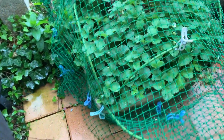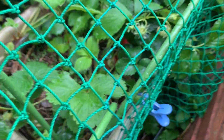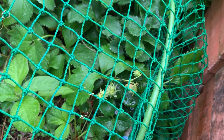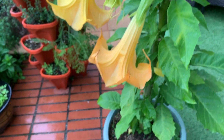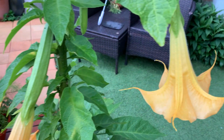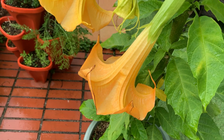Let's check on the strawberries. Oh, they look good inside there. I'm gonna leave them until tomorrow. I've already had breakfast, so I'll just leave them be for now. These here should ripen soon. And I think we have some ripening here as well. That's good. You can see how dark in color this one is getting compared to the others. Getting a little brown around the edges as well. That's okay.